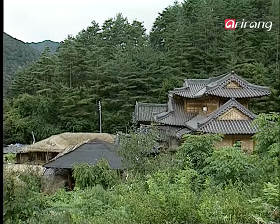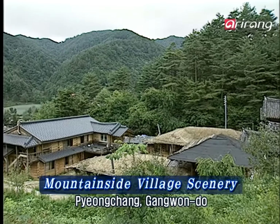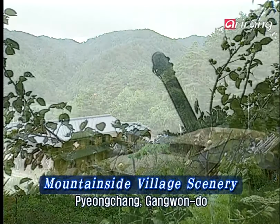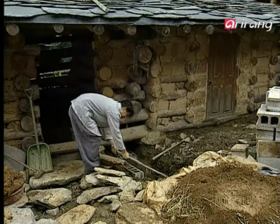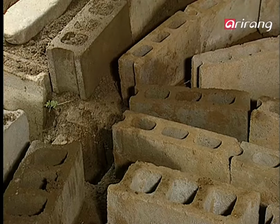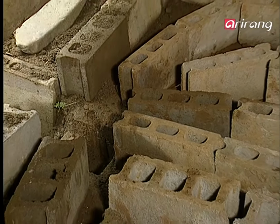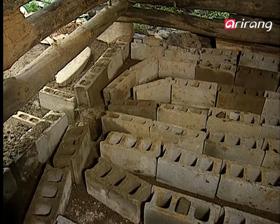A traditional Korean house, surrounded by the tranquility of the Odaesan Mountains, is serene and peaceful. Healthfinder visits Gangwon-do, Pyeongchang, to see the creation of a traditional Ondol system. First, the floor is evenly flattened, with the place of the Ondol floor nearest the fireplace slightly lower than the other side of the room. A path is created for the fire with rocks.